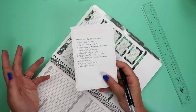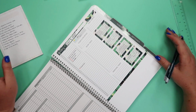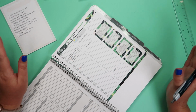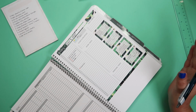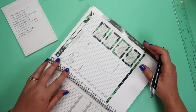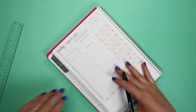One thing I like to do is just brain dump on a piece of paper sometimes. Sometimes it's just easier to get it all out and write it down that way and then copy it in. Especially when Monday mornings are super crazy busy and everyone's asking you to do all sorts of different things. So writing it down helps me organize it.